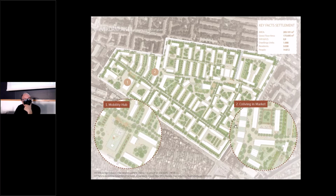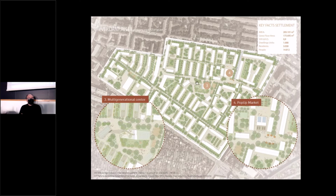Number two is co-living in market. There used to be small restaurants or small shops which are not really in use anymore. Some people walk there, but there's not a lot going on. It's not really inviting to go there. So we added something. I will talk about that later as well. Number three is the heart of the settlement, where now the kindergarten is located, but we added a multi-generational center and multi-generational living, so co-living spaces or big units where big families can live, so you can take care of your grandparents, and they can take care of the children.